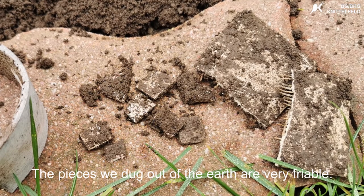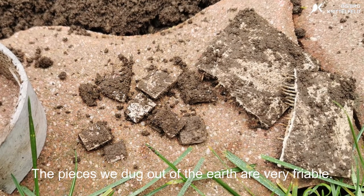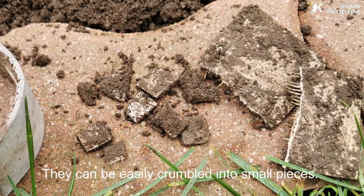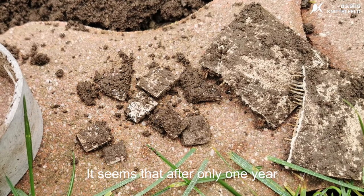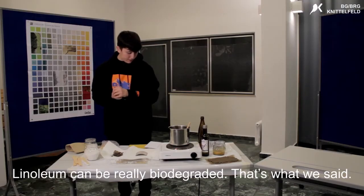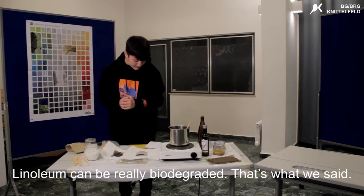The pieces we dug out of the earth are very friable. They can be easily crumbled into small pieces. It seems that after only 1 year, linoleum could be fully composted. Linoleum can really be biodegraded, that's what we said.